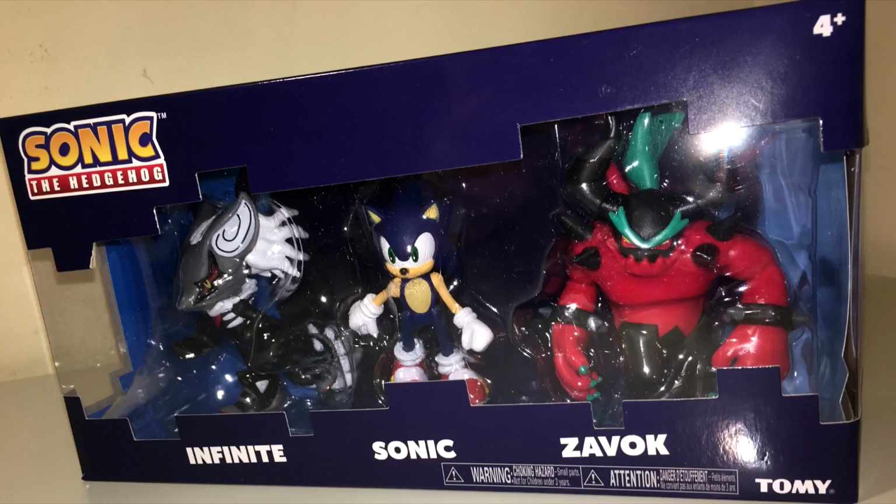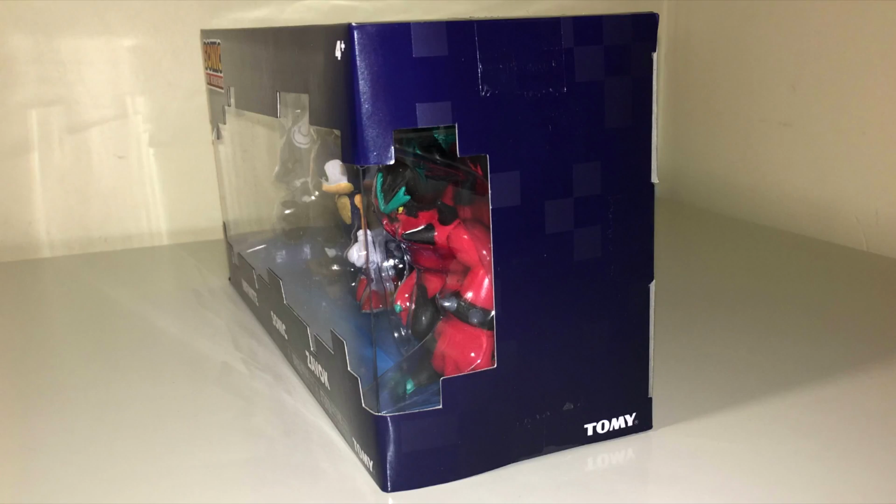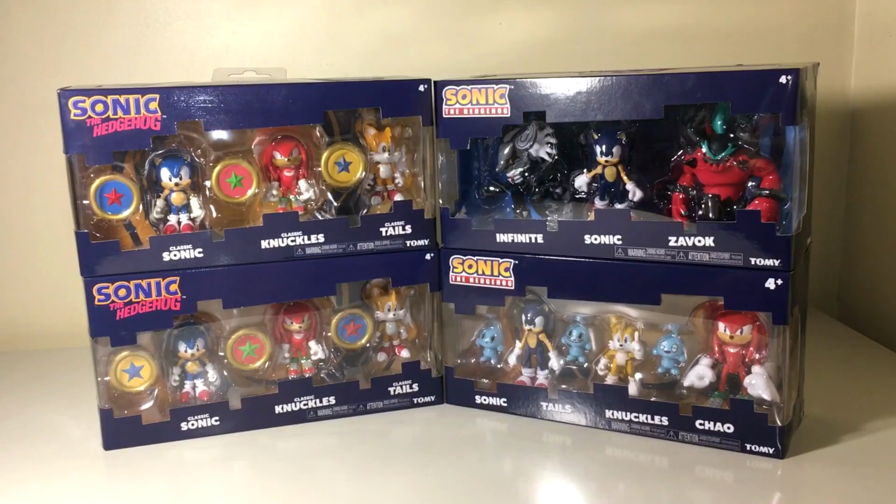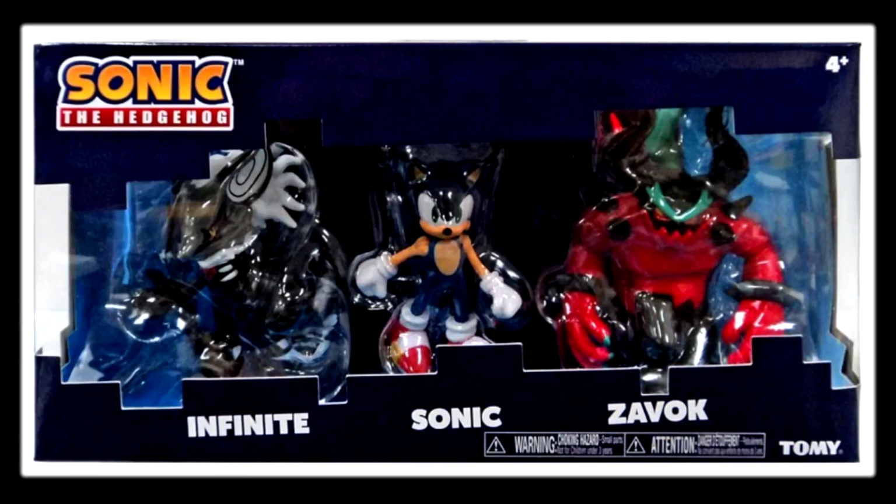I still do think the pixel details on the top, bottom, and sides of the box don't exactly fit modern Sonic, though with this squarish design, it's a total missed opportunity they didn't go all out and make these into Infinite's red cubes or something. Though this dark blue coloring does make it line up with the other 3 packs TOMY has released, so it's totally fine. If we're talking about consistency though, this box did make me realize something.